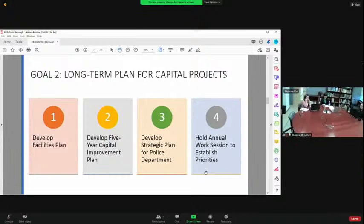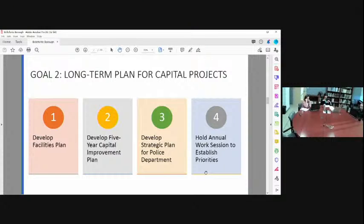This is important because it allows the borough to plan for the future. It also gives a better understanding of your fleet and rotating that, because let's face it, the newer vehicles are less cost and maintenance than some of the old equipment and buildings actually as well.